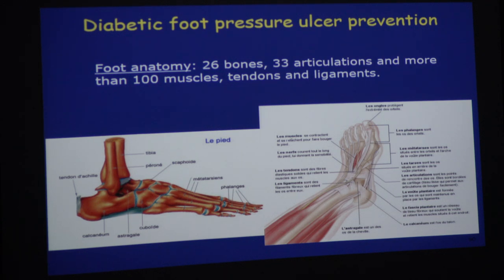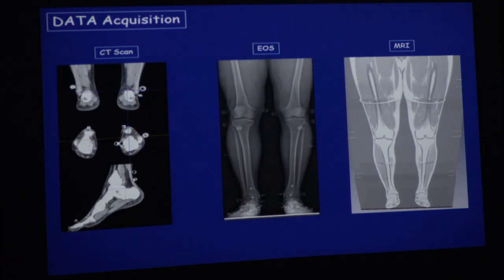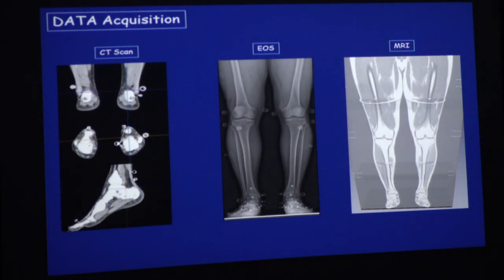So it took us almost 6 years to build and to validate a full model. It was huge, probably the most complicated thing we did in terms of modeling. From a given subject, a volunteer, from many points of view, you will see why, this volunteer went through CT, MRI, and EOS imaging, which is a kind of low-dose radiation imaging technique.